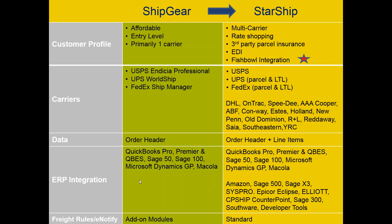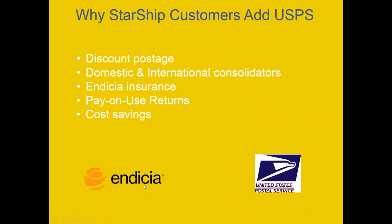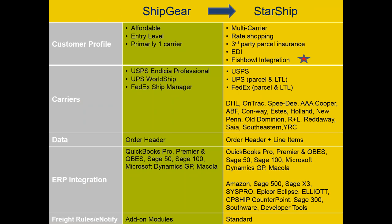So StarShip really steps it up. We have the ability to ship multi-carrier. So, for example, if you wanted to rate shop between UPS, FedEx, and the post office, it's really easy to just bring that right into one user interface, and side by side, you're going to see your shipping charges there. You can rate shop, grab the quickest one. You can use ship via rules to maybe grab the cheapest way within a certain amount of time, or you can always have it default to certain carrier types based on certain customers.